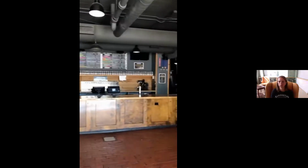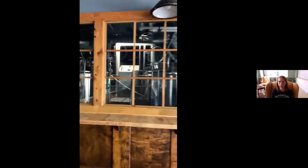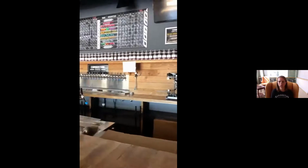As you enter the building, straight ahead of you, you can see our taps, and then to the right here, we have our brew house, and we will actually spend some time back in the brewery looking at how that brew house gets used a little bit more.